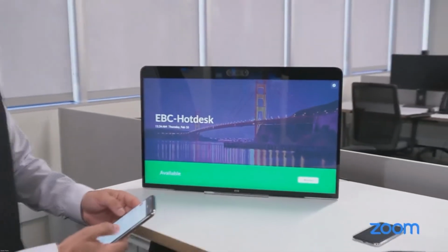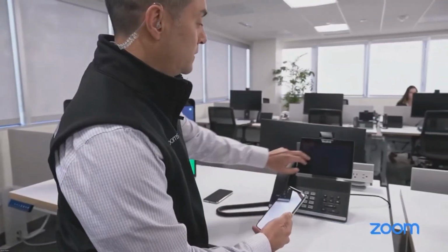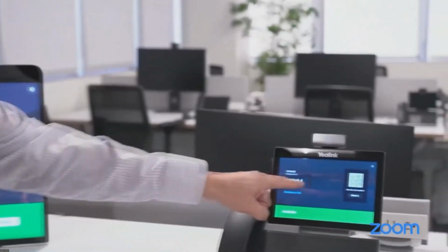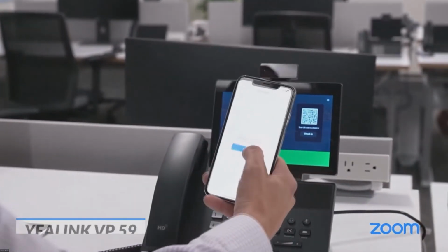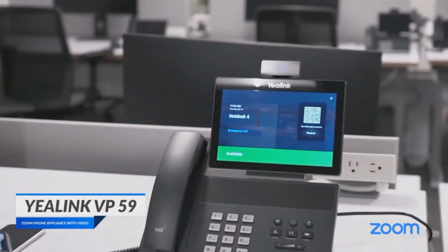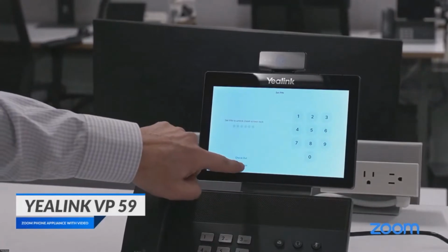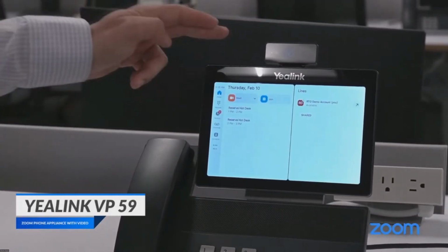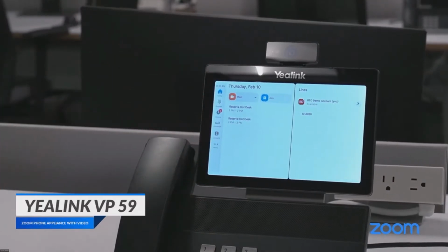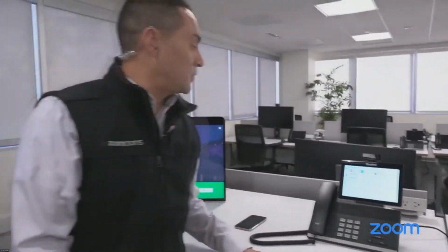And no difference if I wanted to also make this phone my device. I simply walk up to it. There's a QR code that you can see here, so I'm going to go ahead and click on the QR code. Now, let me get my hand steady. Check in. And once I check in, you're going to notice that, again, it reconfigures itself. And the cool thing is I can set a pin here, but I'm going to set that up later. And just like that, it becomes my device. It shows my meetings, and I'm off and running. So really cool. I've made this my workspace. And when I'm done, I could just go ahead and check out. So really cool what I could do with hot desking.